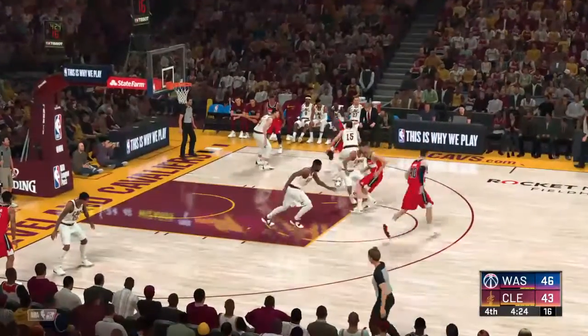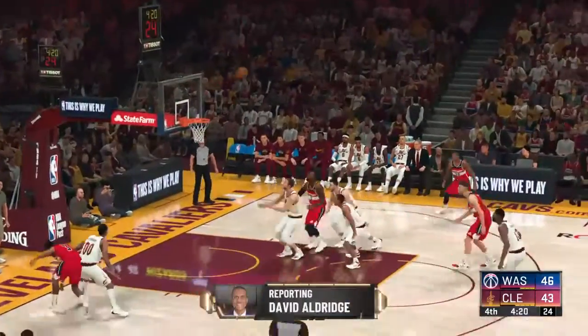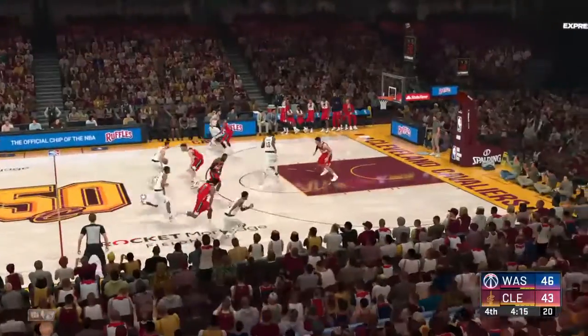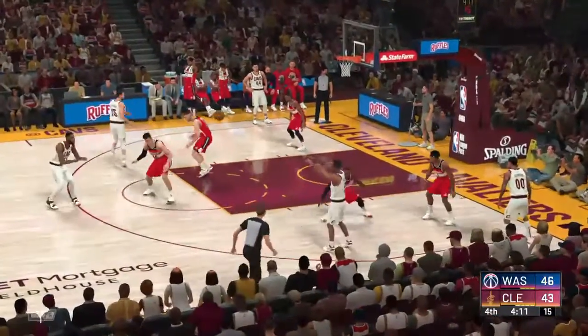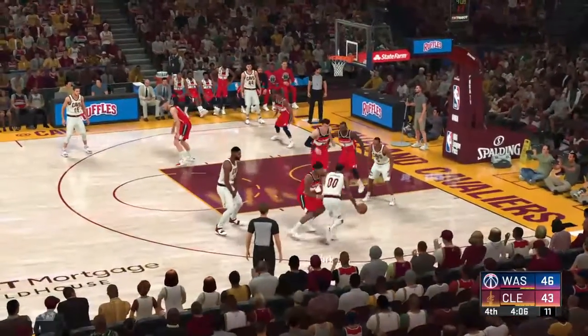From the sideline, let's catch up with Hall of Famer David Aldridge. Well, during that break, Kevin, I heard what Scott Brooks said to his team. He said, I want us to play as though we're behind. We're good when we play with urgency. We're bad when we become complacent. Don't become complacent. Let's go.